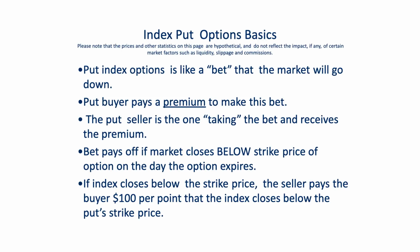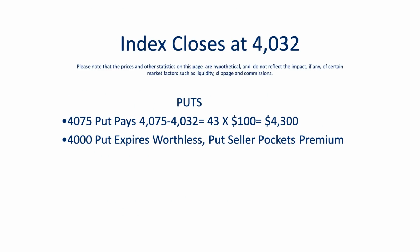So for example, if an index closes at say 4032 on the day that a put option expires, then the 4075 put would be worth $4,300 because the market closed 43 points below the put strike price of 4075. But the 4,000 puts would expire worthless because the market didn't close below that 4,000 strike price.